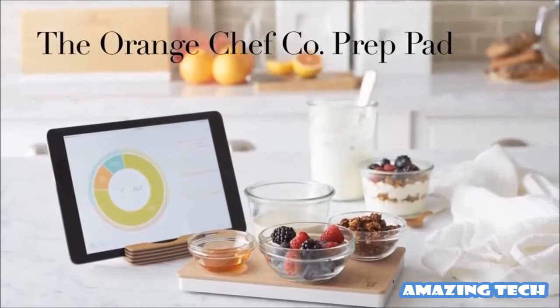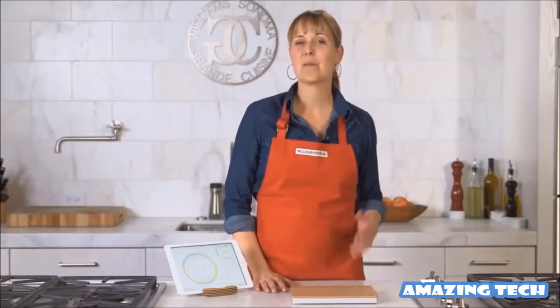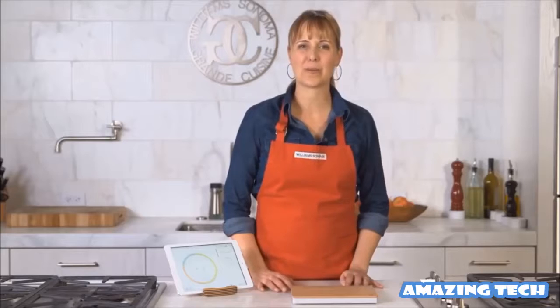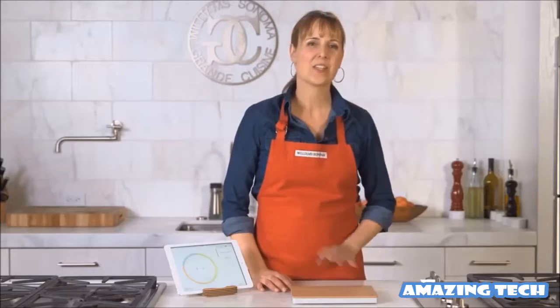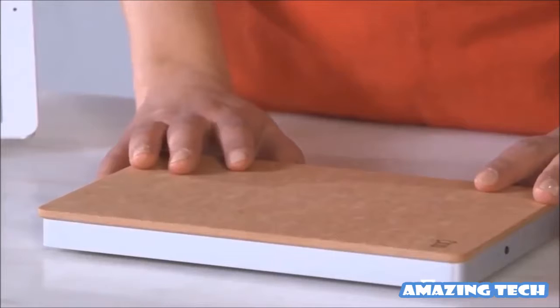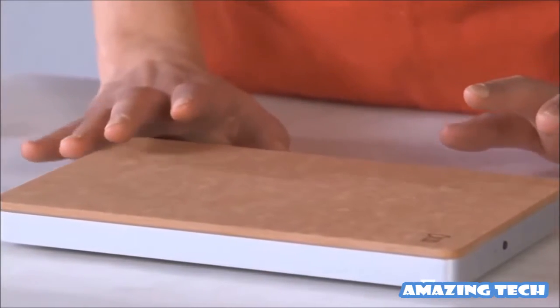If keeping a close eye on nutrition is important to you, maybe you're trying to lose weight or training for a 5K, or maybe your doctor just recommended that you get more iron in your diet, then you don't have too many options when it comes to knowing exactly what's in your food. You basically have to rely on packaged foods with a nutrition label. That's where PrepPad by the Orange Chef Company comes in.